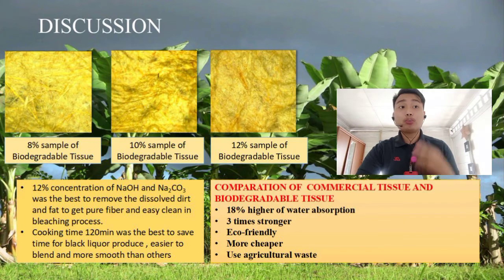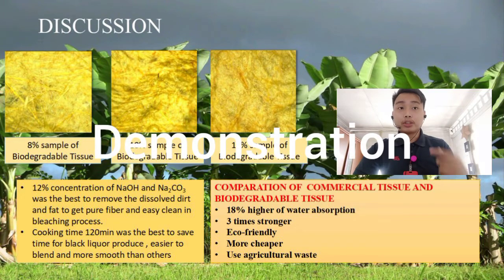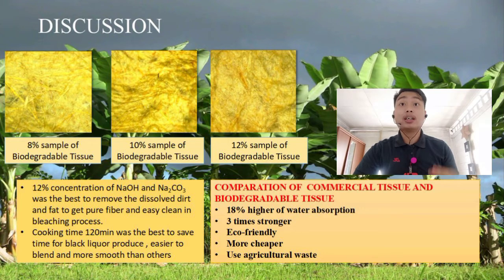For the comparison of commercial tissue and biodegradable tissue, we can see here that the biodegradable tissue had 18% higher water absorption and was 3 times stronger than the commercial tissue. Besides that, the biodegradable tissue is also eco-friendly and cheaper than commercial tissue in the market. For the raw material used to produce the biodegradable tissue, we only use agriculture waste, and we can save our forest from the illegal logging used to get the raw material for producing commercial tissue.